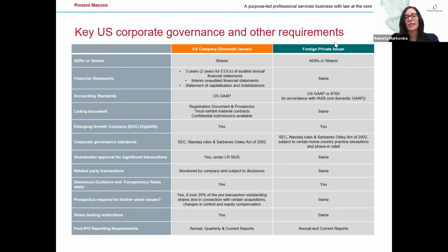So to list in the United States, a registration statement and prospectus will need to be filed and approved by the SEC. The SEC has permitted all companies to request confidential filings. So this means that, similar to the UK, an issuer can go through the entire SEC review process without making the registration statement public or disclosing that it's been submitted to the SEC.